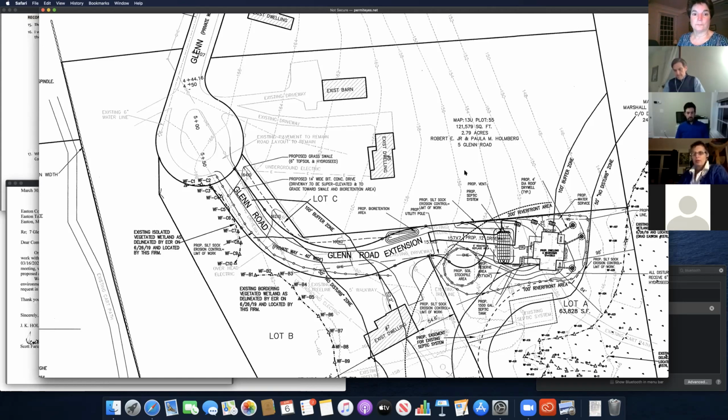Thank you, Scott. One thing that would help me is if it could be articulated how this plan stacks up against the bullet points of the interests of the regulations and bylaw.